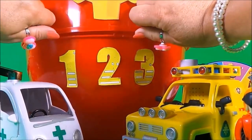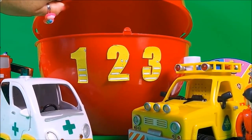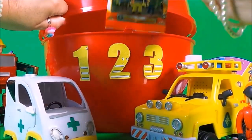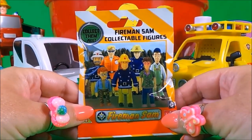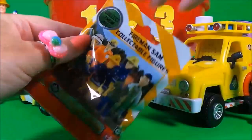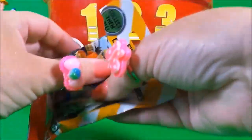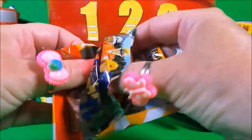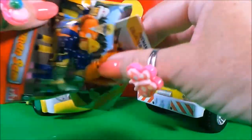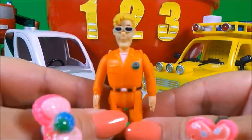Take a look at the last surprise in our huge Fireman Sam surprise egg. Oh wow! It's a Fireman Sam collectible figures blind bag. Let's check it out. I wonder who's inside. Oh wow! It's Cool Tom Thomas.